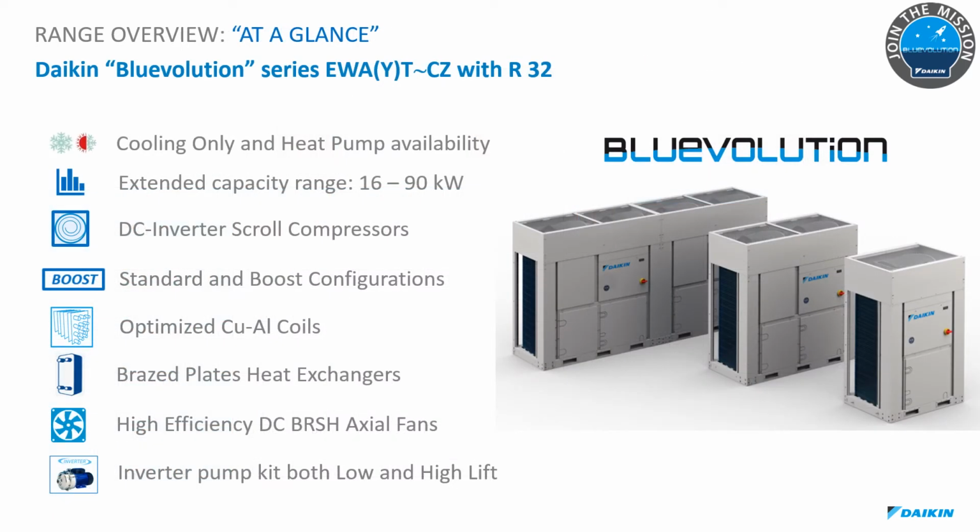To summarize the previous slide, this chiller range comes in cooling only and heat pump configuration. The capacity range is from 16 to 90 kilowatt. Inverter scroll compressors, standard and boost configurations. The coils on the condenser are copper aluminum. Evaporator is brazed plate heat exchanger, and the fans on this chiller range are inverter driven. And also, those chillers can be ordered with the pump, which also is inverter driven, which comes in low and high lift versions.